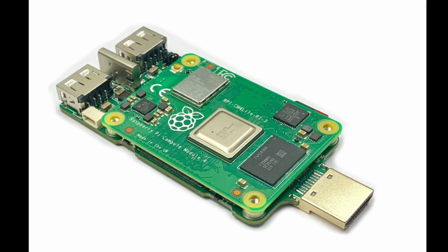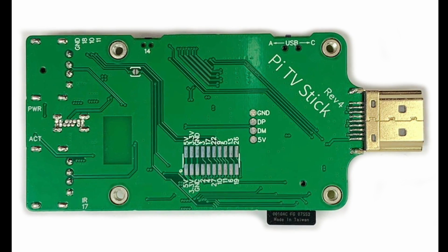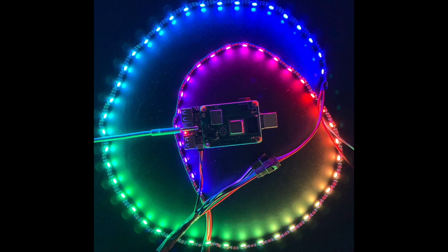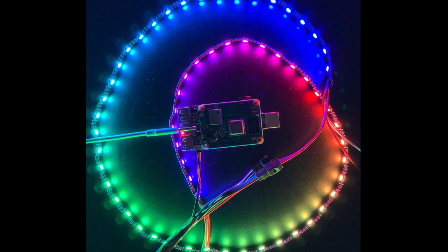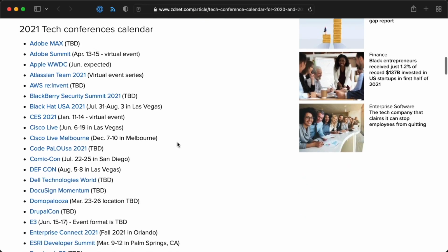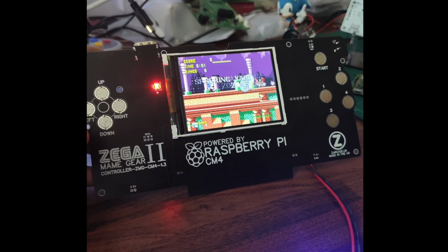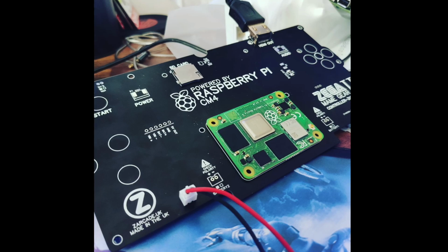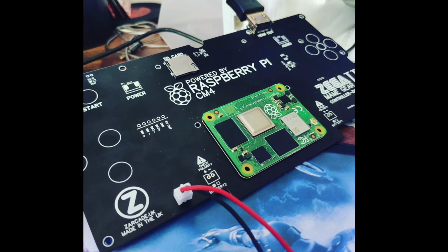The CM4 TV stick is a Pi HDMI stick that plugs directly into a TV or monitor like a Chromecast or Fire TV stick. It'd be great for Kodi or RetroPie, and I could imagine popping one in a TV in a hotel room when I'm traveling. Someday. Maybe in a few more years. But no matter, if you're stuck inside or just about anywhere, you could pull out the Zega Mame Gear 2 and play some fun old games. It's a CM4-powered Game Gear replacement board from Z Arcade, and it looks like a lot of fun.